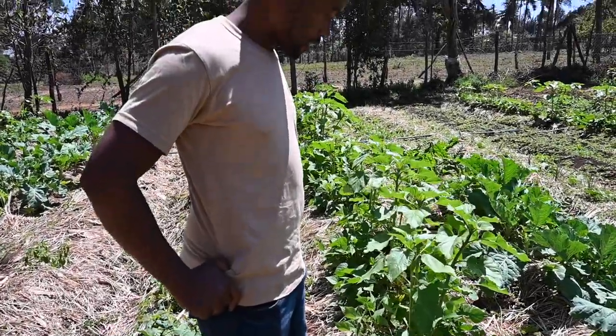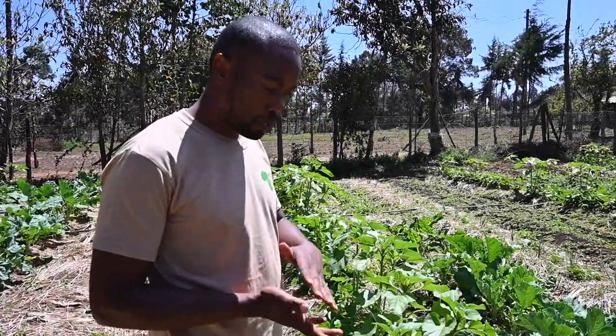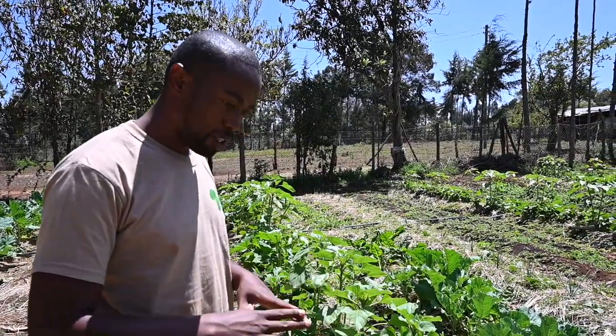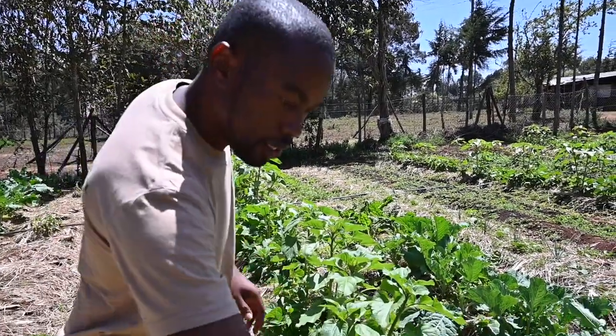All right. What's growing on over here? So over here you've got a bed. Here we adopted the syntropic model. So this could be our tree line. And then here you've got different crops growing. Here you've got sunflower.